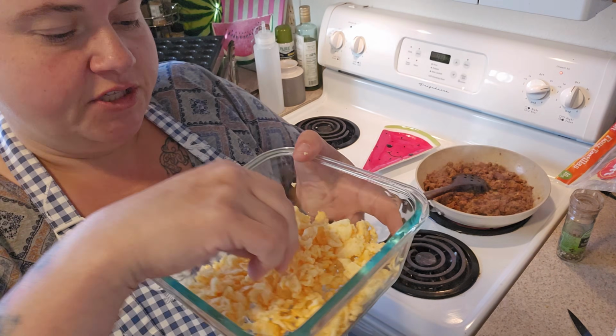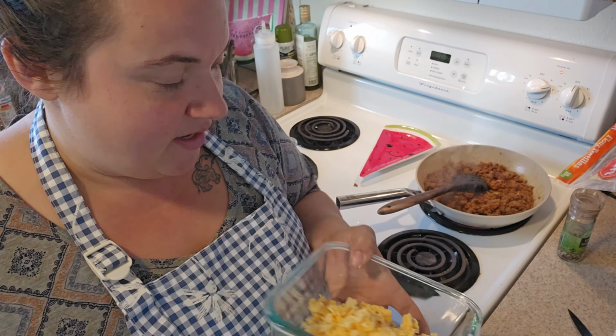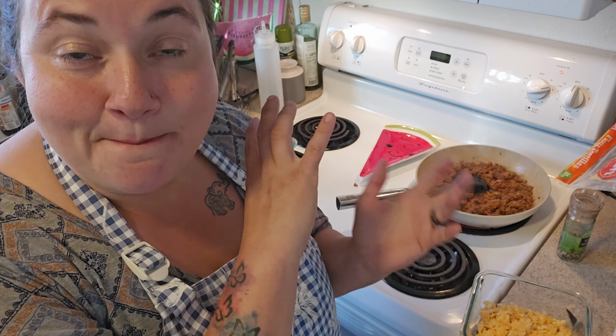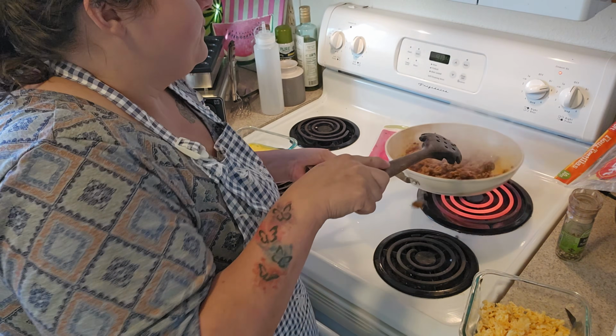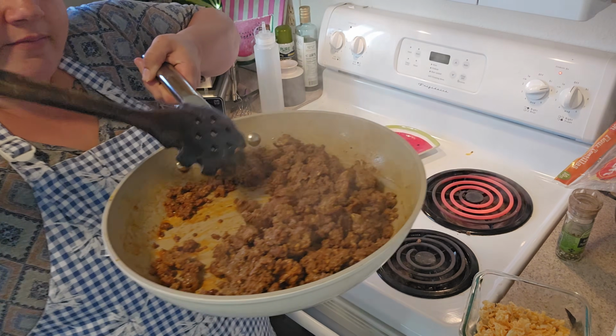Alright, I got some of the cheese shaved. I don't have my grater here. It's at the other house. I haven't moved it over yet. So I just kind of used a KitchenAid mixer grater because I didn't want to get the KitchenAid out. So anyway. We made it work. We made it work. That's what we did. Ouch.